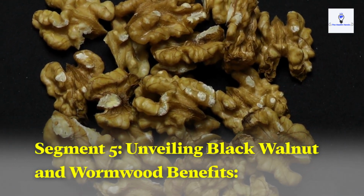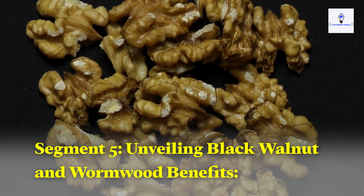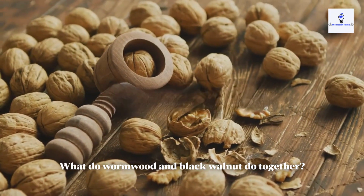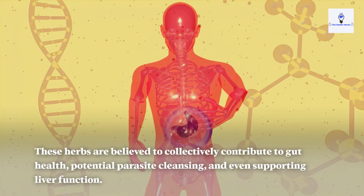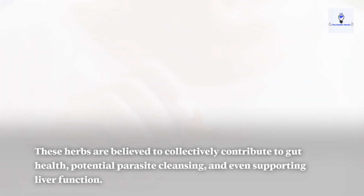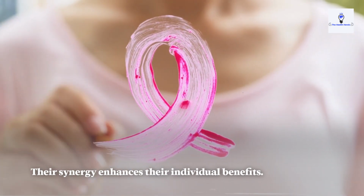Segment 5. Unveiling black walnut and wormwood benefits. What do wormwood and black walnut do together? These herbs are believed to collectively contribute to gut health, potential parasite cleansing, and even supporting liver function. Their synergy enhances their individual benefits.